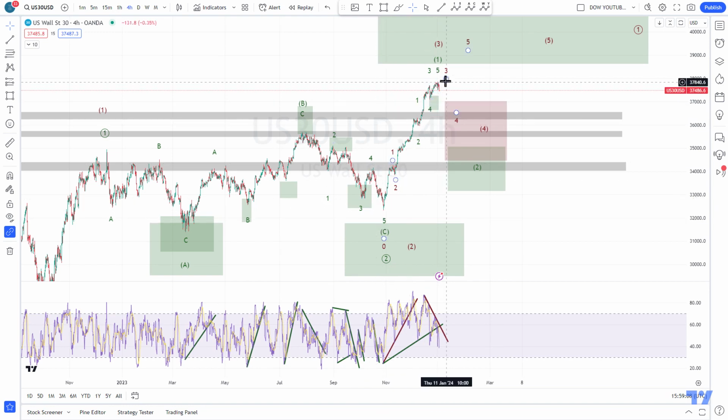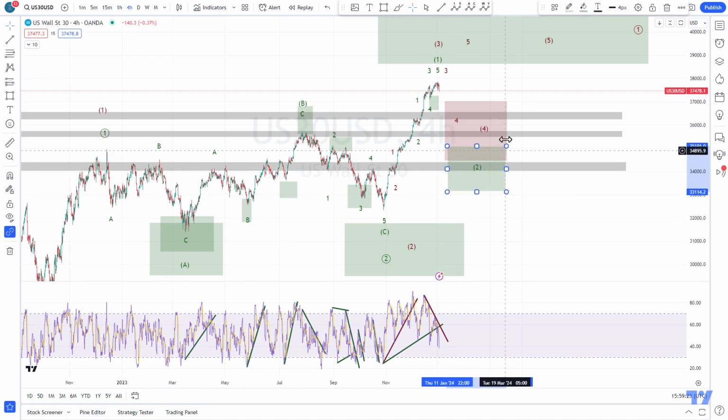And then if this structure is finished, there are two possibilities. First, this can be a wave 1, like I explained in the daily, and then the target area becomes this area here as a wave 2. It can also be a wave 3, and then the target area for the pullback is this area here as a wave 4.